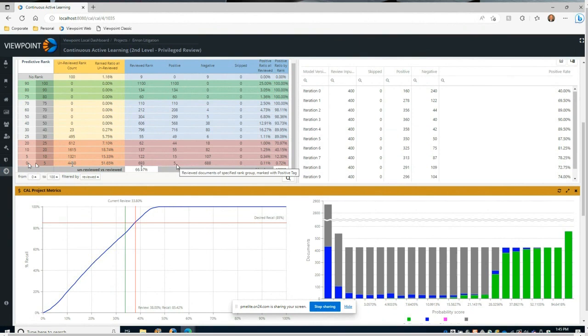So again, that's a pretty good sample size just to be able to show that few of these documents are responsive, so we expect few of the remaining documents to be responsive. And each one of these graphs, you can export the data and share it with your case team. Okay, I think we need to wrap up here, Pete. So I'm going to stop sharing my screen.